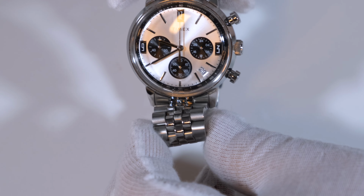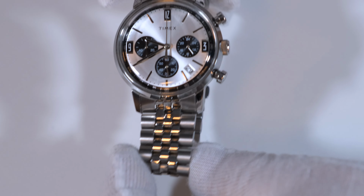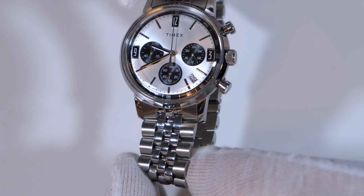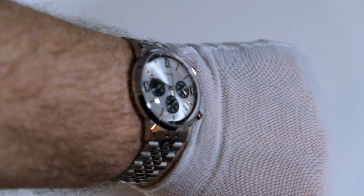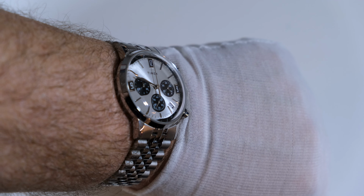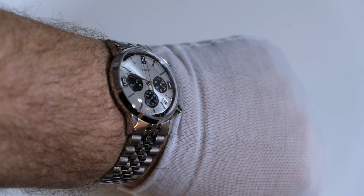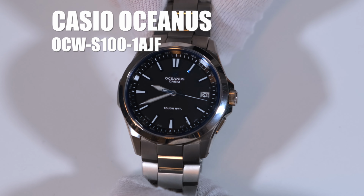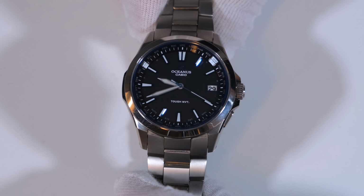But it doesn't look massive, but it doesn't look chubby. And the panda dial and the silver, it's really good looking and a very classic design. Let's head over to the Casio part of my collection.